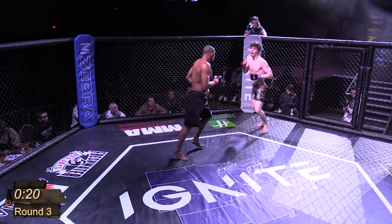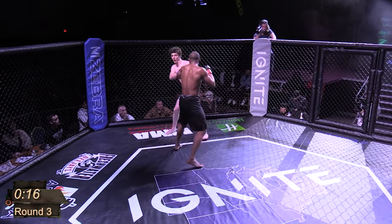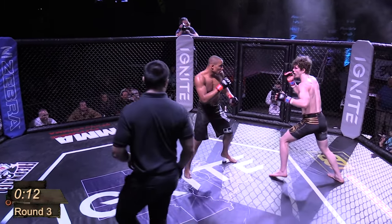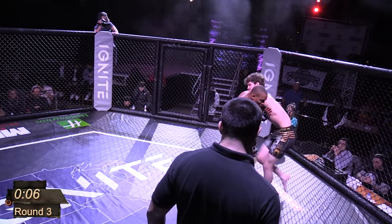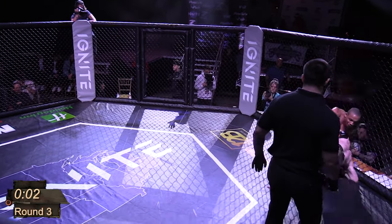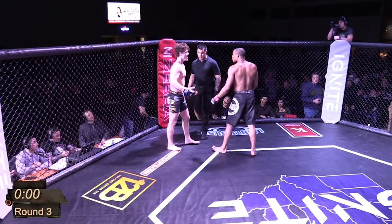Good head movement by Trevon. Like to see him use that a little more to get on the inside. And some level changes. Sneve has already seen him go in for a few shots. He could kind of use that to set up his boxing now. And back to the feet right at the end of the bell.